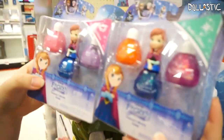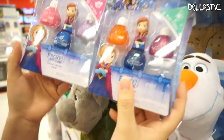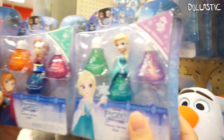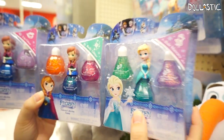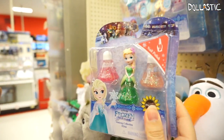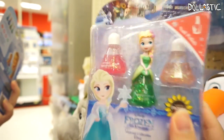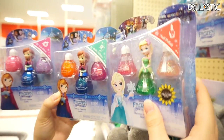But I just realized that these are actually body glitter. Oh. And these are lip gloss. Oh, lip gloss. Yeah. And then they have these called hair mascara, which is probably a fancy word for glitters that you can put in your hair. And then they have nail polish ones here, and the figures are so cute. Honestly, I was going to pass up on these, but the more I look at them, the cuter they actually look, especially with different color variations on their dresses. It just, oh, it's so cute.